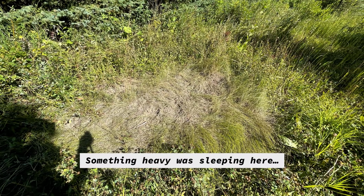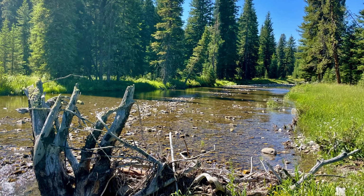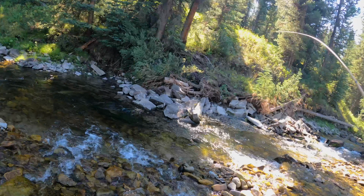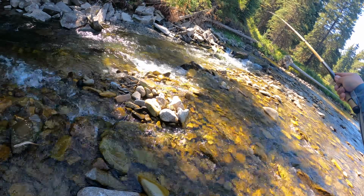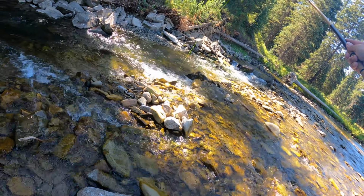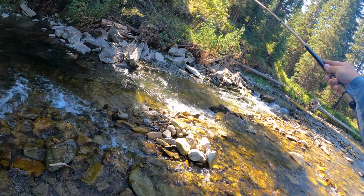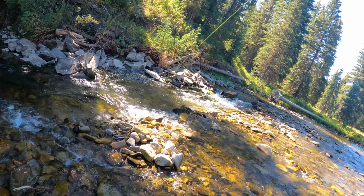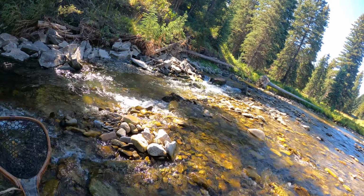So I'm guessing this is a bear bed, or I don't know if there's a technical term for it, but I did see some tracks around the river, and I actually did find some poop as well, so guessing bears are pretty active here. And you can see I'm using my Tenkara rod again. Based on the fish I caught in the other section, it seemed like the perfect tool for this type of stream.